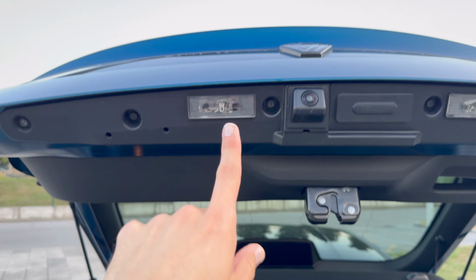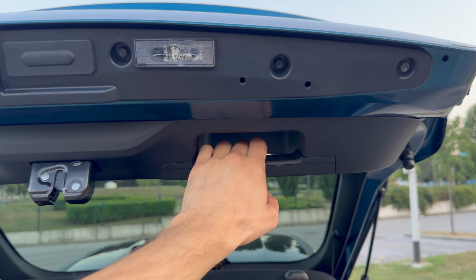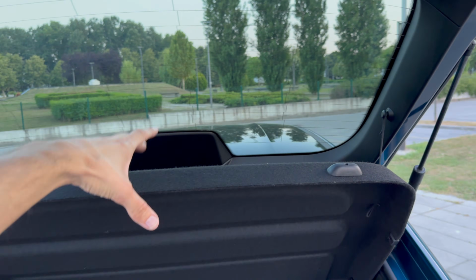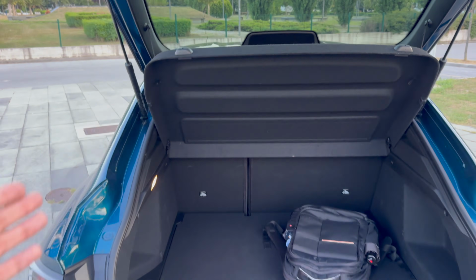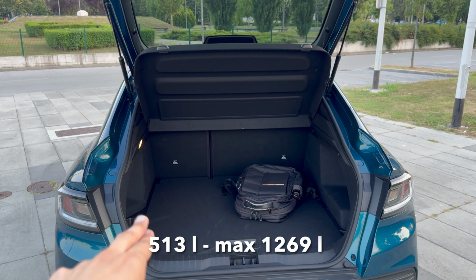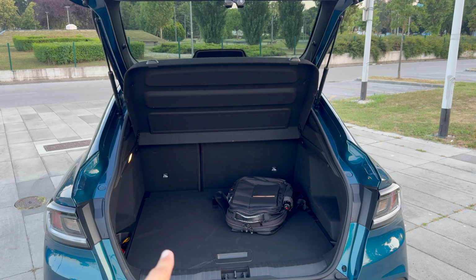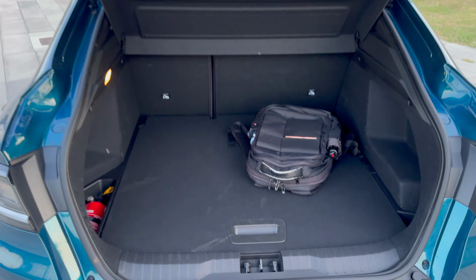Now, you have the LED lights for the license plate illumination. You can see the button. This one's manual closing. You have a big cover on the top. You can remove that. I think you already know that. And then we have 513 liters of cargo space, 1,268, if I'm not mistaken, when you knock down the seats.